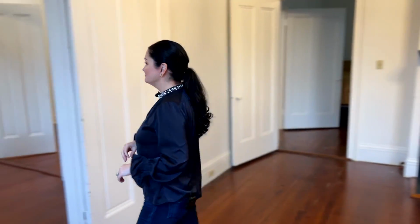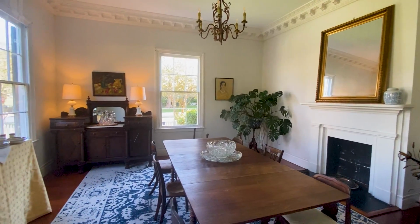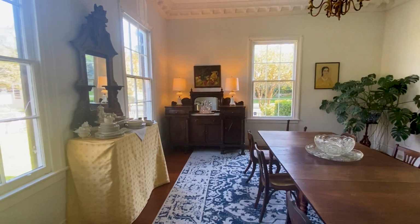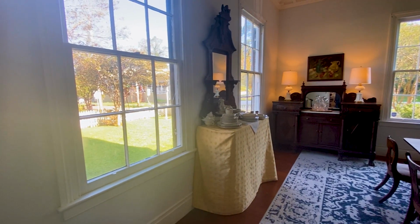Let's go through and take a look at the formal dining room, which is another glorious space. Well, here we are in the formal dining room, and you know that formal dining rooms are always one of my favorite rooms in any of these historic homes.